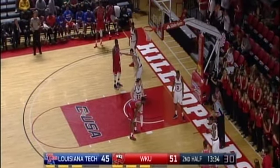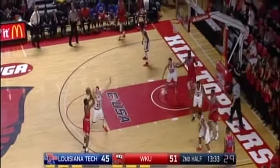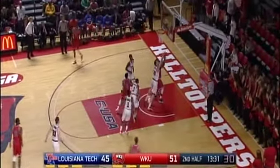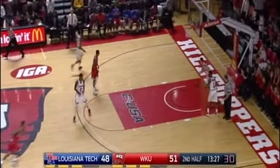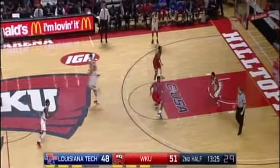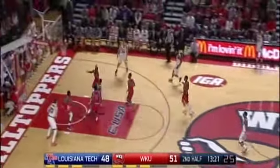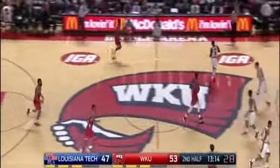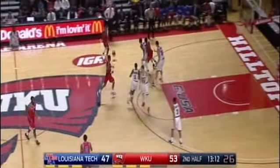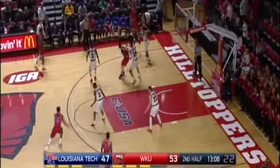13:34 to go. WKU by 6. Here comes the inbounds pass to Eric McCree. Launching one over Johnson. It's online and in as it bounces off the rim and in on a 3-pointer. Eric McCree, he averages 16 a game. 51-47. Pass into Cosby. Down the boulevard. He comes up on McCree. Lays it in. Right now they're just knifing through this Louisiana Tech press like a hot knife through a stick of butter. McCree just backed off and let him take it all the way to the rim.